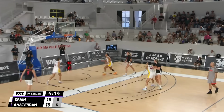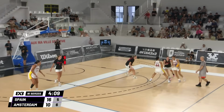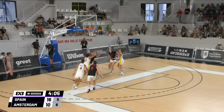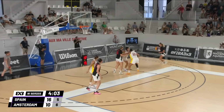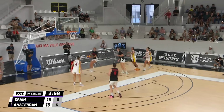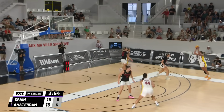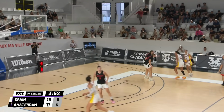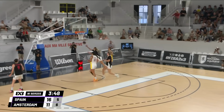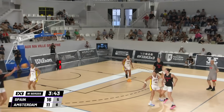Van Skyke finds her way, gets some space to let loose a shot. Not going to get there. Frito. Love her quick release shot. Unsuccessful in that one. Amsterdam, though, grabbing rebounds, making sure they're active around the rim and beyond the rim to chase down those boards and get them second chance opportunities. Muhate couldn't receive the ball.